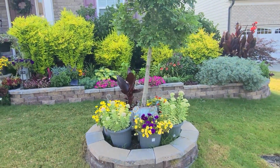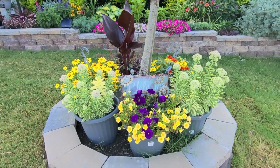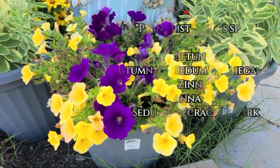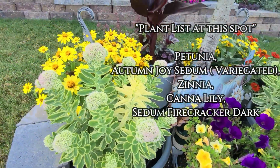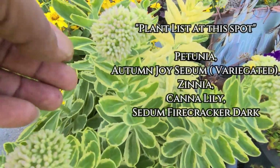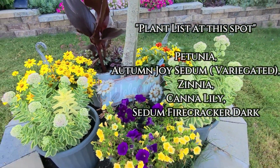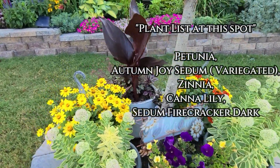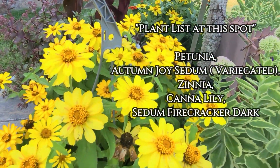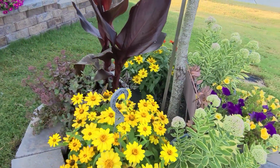Here we have a tree ring, so I always try to keep pots here instead of putting the plants in the ground. And I have an annual basket here, and this one is actually the sedum family, I think autumn joy, but it's a kind of variegated leaves. You could see the difference. And I have two of those here, on both sides. And I have an annual plant here, zinnia, and I like this plant because it blooms very bright flowers for more than 2 or 3 months sometimes. So I'll definitely keep zinnia.